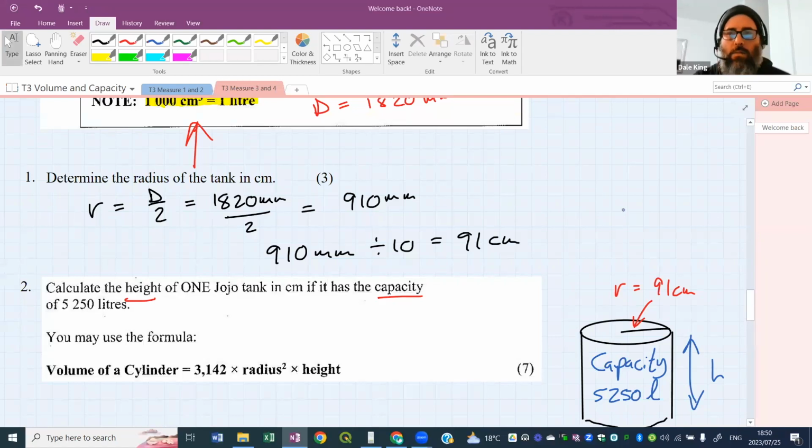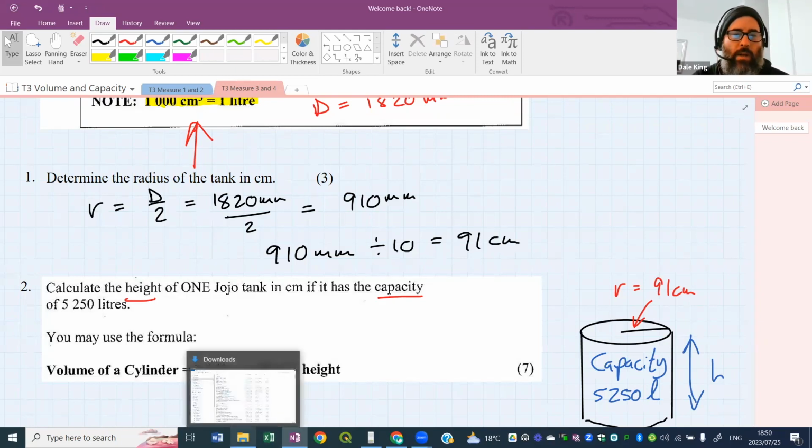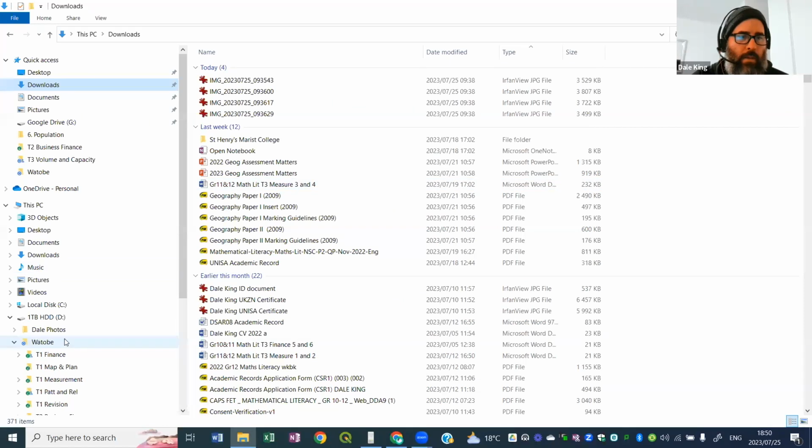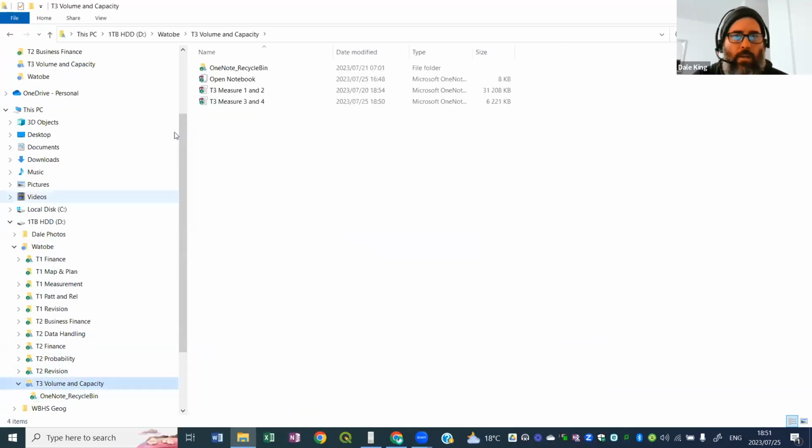Hold on a sec. Gremlins. Oh, hold on a second. Wait, hold on. All right, guys, I'm going to have to restart this. Just bear with me. I'm going to have to restart here because we've got gremlins in the system. All right, bear with me. Here we go. We're going to start this up again. Stay with me.